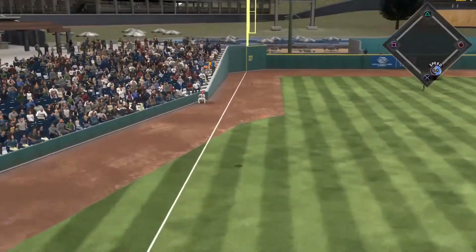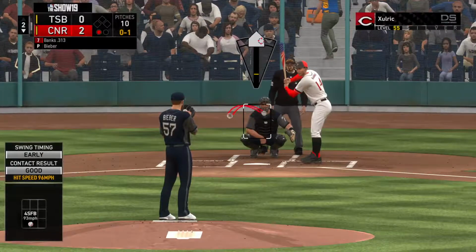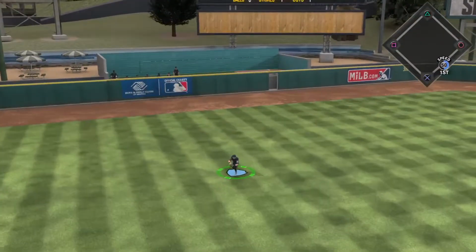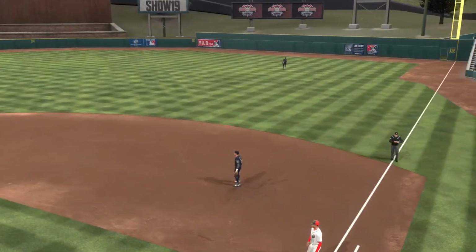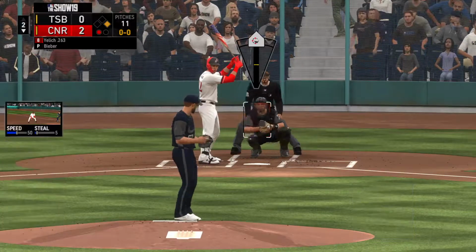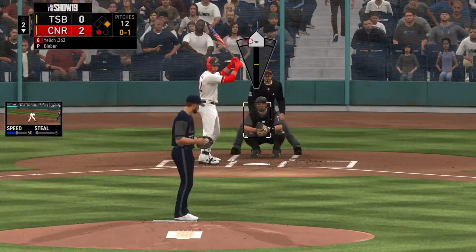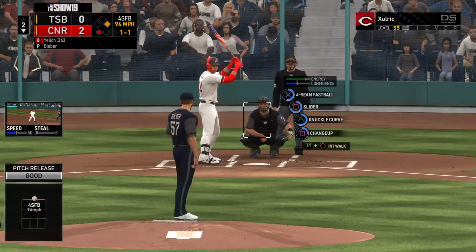A swing and a shot hit down the corner. And he just couldn't keep that ball fair as it winds up a long foul ball. And there's a base hit on the line. In is Christian Yelich. First delivery to him on the way. Right side, but it's well foul. The 0-1 pitch. That's a ball. Just a bit high with the fastball, but didn't get the call.